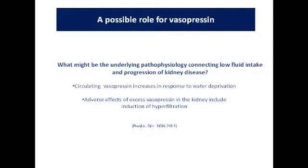Now, what happens in a field like this is that that sort of evidence comes out, people begin to be impressed by it and start telling you you're going to stop yourself getting kidney failure, and then they want to know what the mechanism is. So we now have review articles suggesting the mechanism is likely to be vasopressin, because circulating vasopressin increases in response to water deprivation, and vasopressin can be damaging to the kidney in experimental models. So we've already got a mechanism now for this effect based on some observational studies.